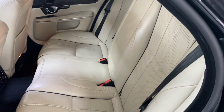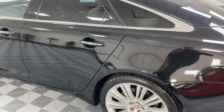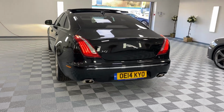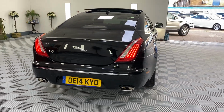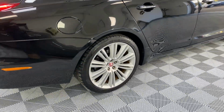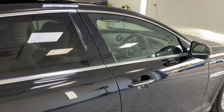It's got the black piping to match the exterior colour of the car. Got the lamb's wool mats with the leather edge. Reverse camera, parking sensors, electric tailgate. There's not a lot of these cars I haven't got, to be fair. Dunlop tyres.